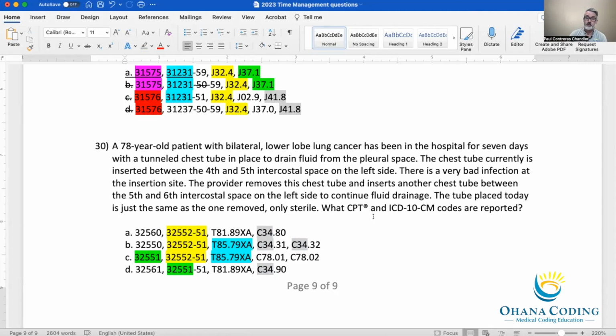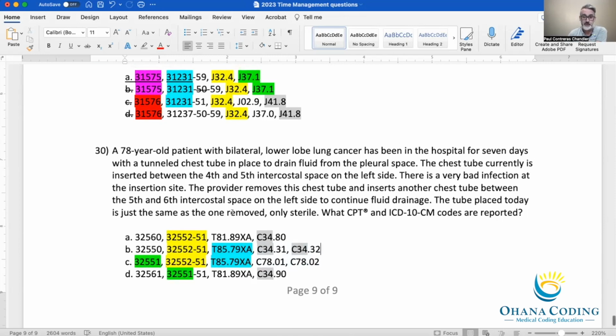I'm going to look up C34.31 and 32. Even though with that I can only eliminate one, I'm not going to look up T85.79XA, which normally we would want to look up, a code that appears twice, to eliminate 2 out of the 4. However, if I look up T85.79XA and it's a valid code, I still have to look up a C34 or a C78. So I'm just going to cut to the chase and look up C34.31 and 32 first, because 3 out of the 4 options have a C34 in it.